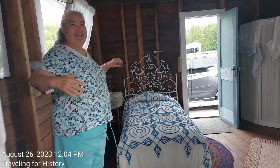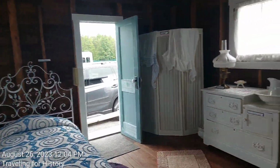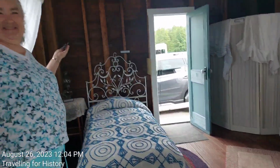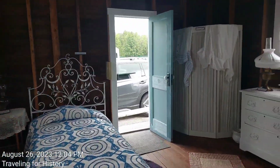Wow. This is the Honeymoon Cabin. Wow. You know, it's bigger than I thought, actually.